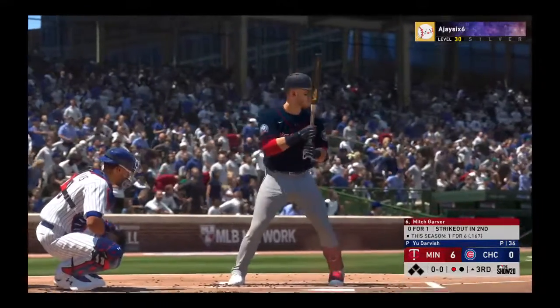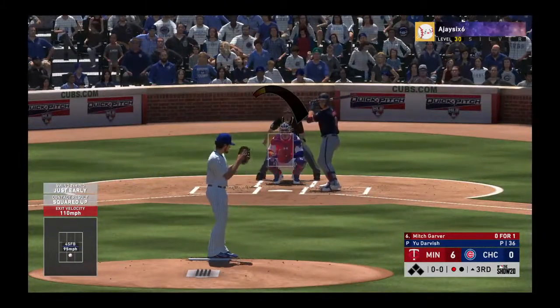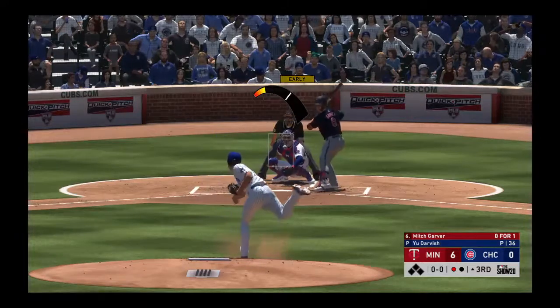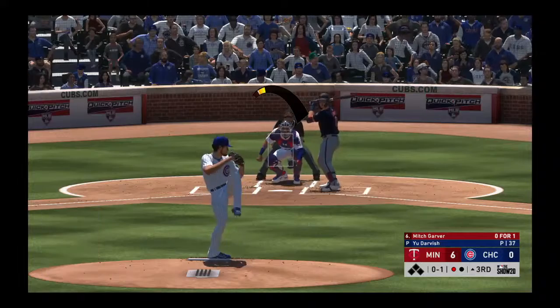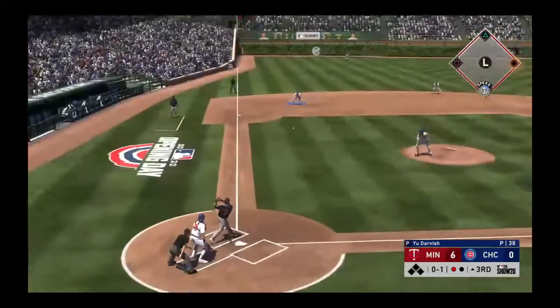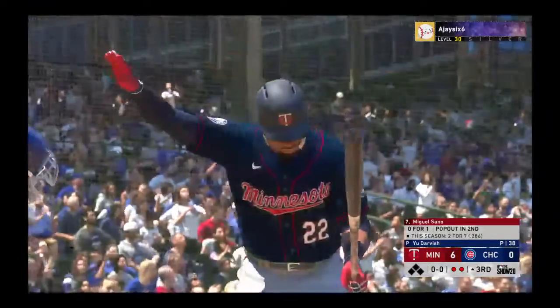Now at the plate, Mitch Garver. 0 for 1 for him here in this one. First pitch of the at-bat. Fooled him with that one as he's way out in front. Oh, look out. Hot shot to third, and there are 2 away.